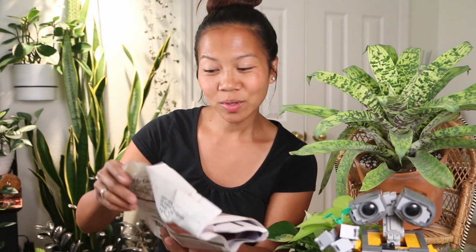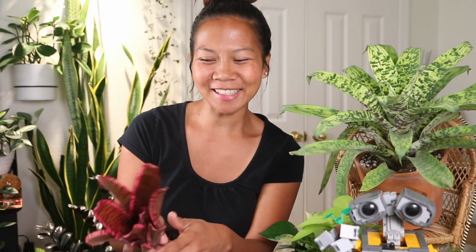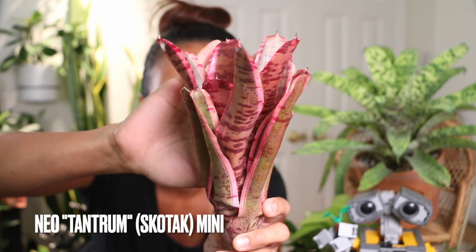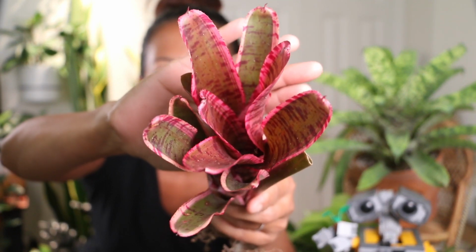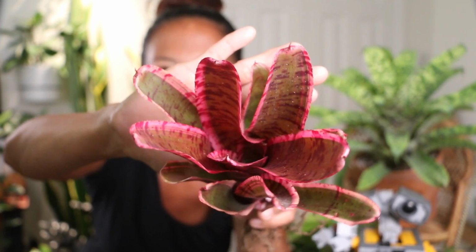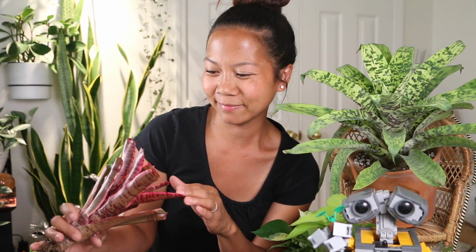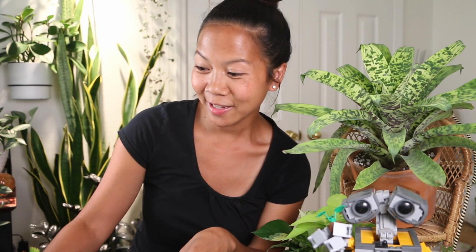All right, so the next one is called Neo Tantrum. Oh my goodness. The pink and the banding are just gorgeous. Holy cow, it's gonna look so beautiful once it's potted up. Oh, I'm in love with this pink. All right, the next one.